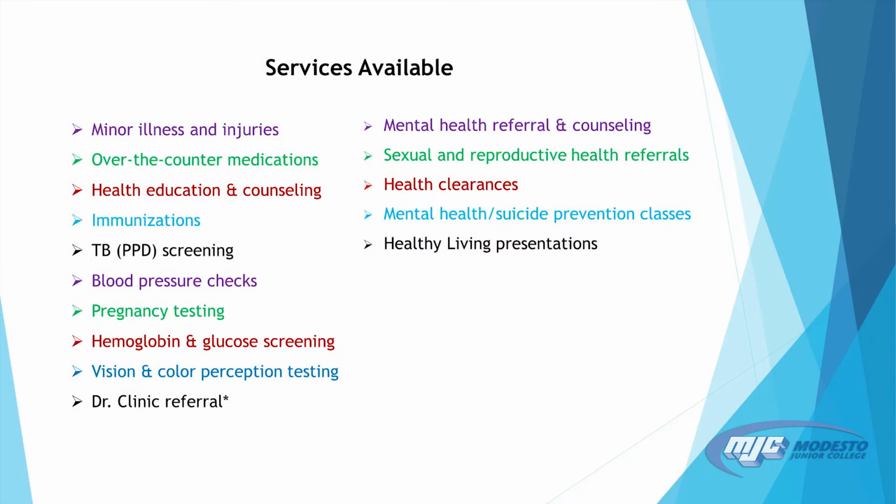Our office is able to see students for a variety of services, including minor illnesses and injuries, over-the-counter medications and feminine products, health education, immunizations, TB screenings, blood pressure screenings, hemoglobin and glucose screenings, vision and color vision screenings, referrals to our on-campus doctor clinic, mental health referrals and counseling services, sexual and reproductive health referrals, and health clearances for various academic programs.